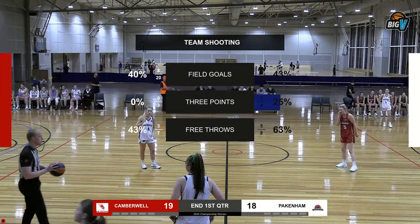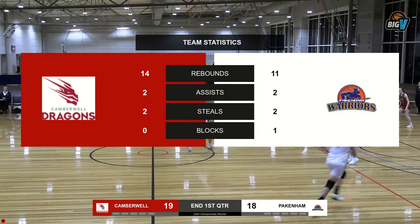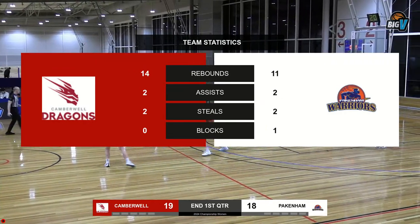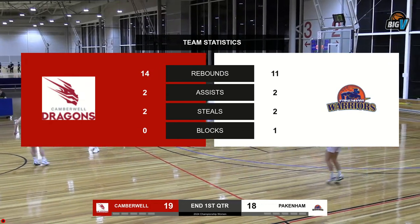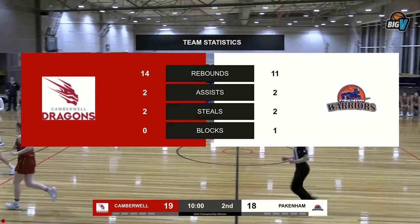Welcome back. Second quarter about to get underway. Camberwell taking a 19-18 lead after the first quarter. Campbell zoning here to come out. Well, they look like they're trapping on the wings. Missing the on ball, yes. Some Syracuse zone action there, Fraser.